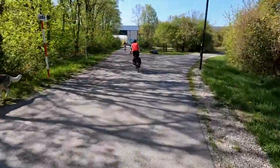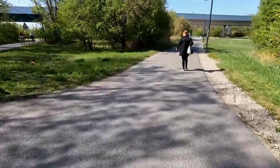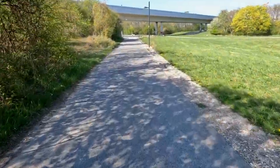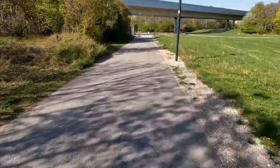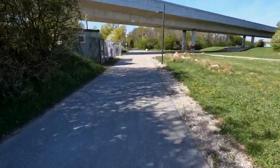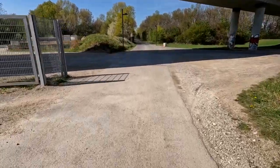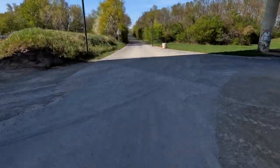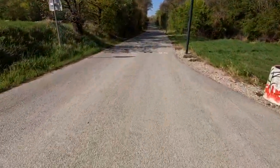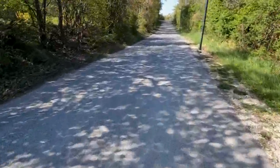So you can see also that place. Let's see. Find something interesting. I'm going to show you this area. Well, that's not very nice here, but give me a couple of seconds and then we have a nice bridge with a nice view.